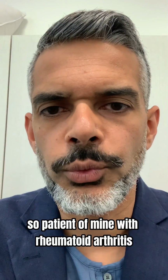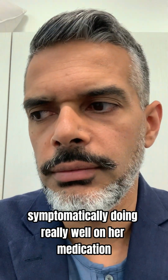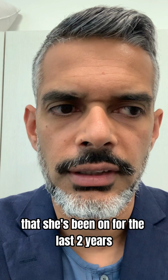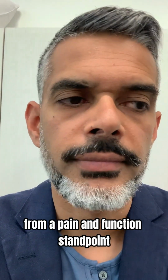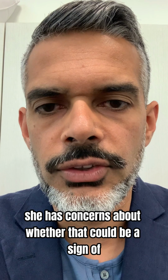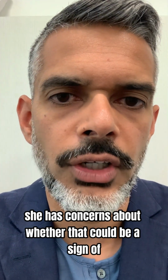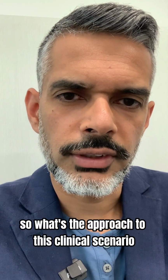So, patient of mine with rheumatoid arthritis, symptomatically doing really well on her medication that she's been on for the last 2 years, controlling her condition well from a pain and function standpoint. She does have residual swelling in her right thumb, and she has concerns about whether that could be a sign of her RA still remaining active. So what's the approach to this clinical scenario?